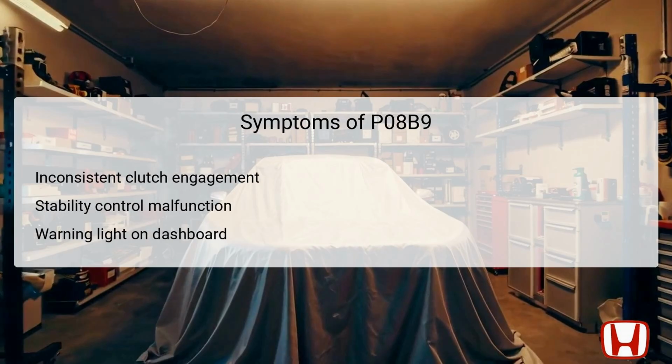The presence of DTC P08B9 may manifest through various symptoms that affect the drivability of the Honda Civic. Drivers may experience inconsistent clutch engagement, making it difficult to manage the vehicle smoothly. This inconsistency can lead to an unresponsive or erratic clutch feel, potentially compromising driving safety. Additionally, the VSA may not function correctly, leading to stability control malfunctions that can impact vehicle handling. Furthermore, the illumination of a warning light on the dashboard serves as a clear indicator to the driver that there is a problem that requires attention. Addressing these symptoms promptly is crucial to maintaining vehicle performance and safety.